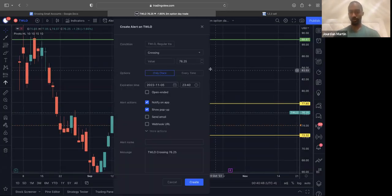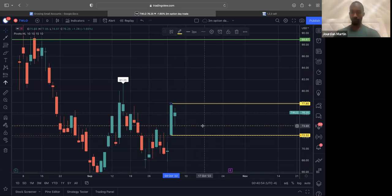So I'll set an alert at 72. From 74.05 to 72.30 will be a good move on a day trade. And then of course, if we're moving down, we have the gap below to fill as well.